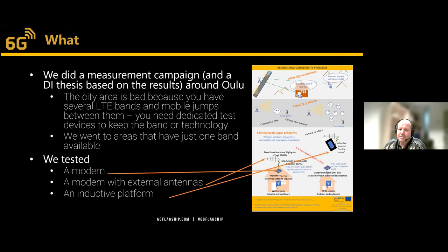In the city, we first tried to do measurements around the university campus in bad areas, but we had some problems there, because in actual life in the city you can see several LTE bands, and then you cannot be sure where the mobile is. It jumps between the frequency bands quite crazily, and that is not good for our measurements. Of course, with dedicated test devices you can fix the band and technology, but that is not a real-life situation. It's not what ordinary people will see. So for that reason, we went to areas where only one frequency band is available in LTE, just a drive of 10 to 15 kilometers outside the city center.